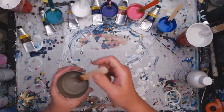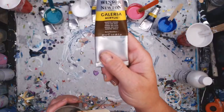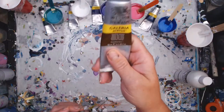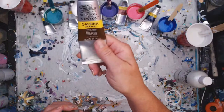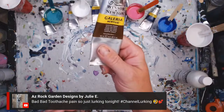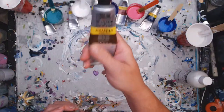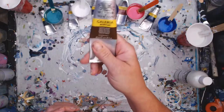Now, I used all Winsor & Newton colors, so I know the colors are going to be good. And this is the Galleria acrylic. This is not the high-end thick body, but this is a heavy body acrylic. At least that's how I categorize it in my head. Because it's thicker than like Artist Loft Level 1 Liquitex Basics. It's just slightly thicker than Liquitex Basics, but most of it is thicker.